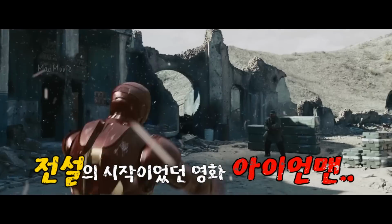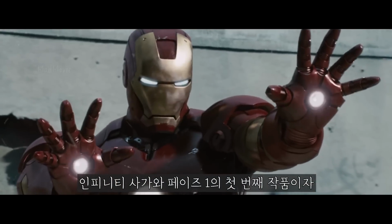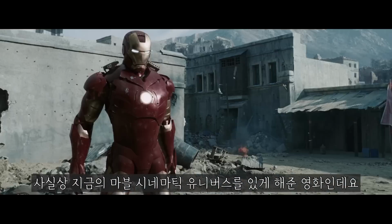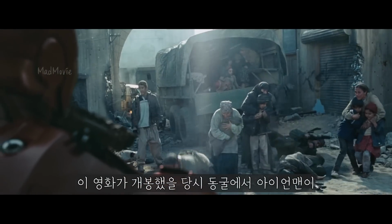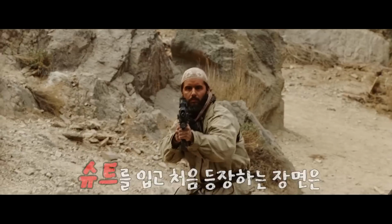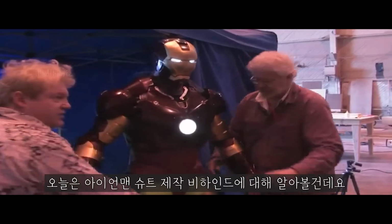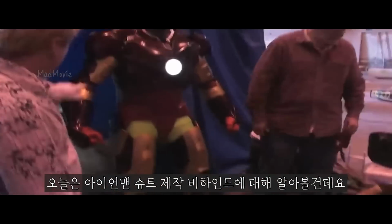전설의 시작이었던 영화 아이언맨. 인피니티 사가와 페이지 1의 첫 번째 작품이자 사실상 지금의 마블 시네마틱 유니버스를 잇게 해준 영화인데요. 이 영화가 개봉했을 당시 동굴에서 아이언맨이 슈트를 입고 처음 등장하는 장면은 아직도 잊을 수가 없죠. 오늘은 아이언맨 슈트 제작 비하인드에 대해 알아볼 건데요.